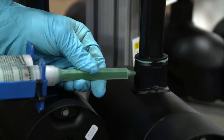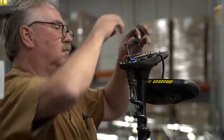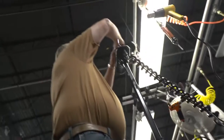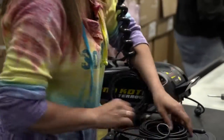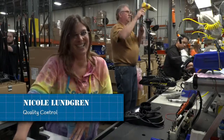One worker epoxies the motor shaft to the lower unit. After a quick water test to make sure everything is airtight, the control box goes on top. A tall task with motors almost 6 feet tall. Soon enough, the motor takes shape, and the first and maybe toughest test.